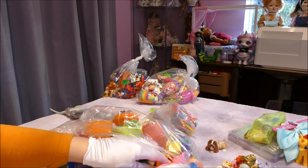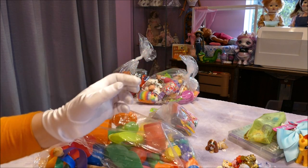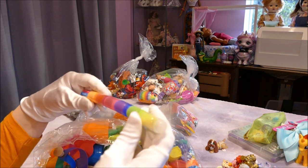Alrighty, we've got this giant pin. Oh my goodness, look at all these pins for this cheap little set. That one can go in the rubbish bin. Sometimes I wonder about what people put in the system.